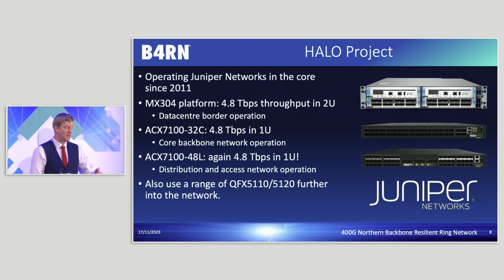We can go 100 gig out to all our distribution nodes, and from then you've got full access to be able to sell 10 gig services, 1 gig services over the top of that. And you've got no problems with contention or congestion or anything else like that. You've got a very high ceiling on the backbone network.